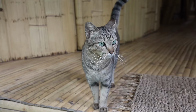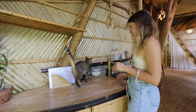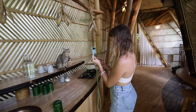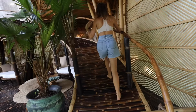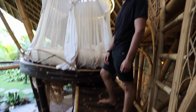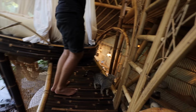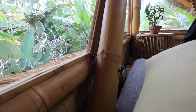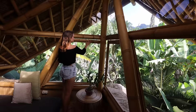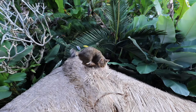This cat lives here. His name is Kiki. Kiki is the owner of this place. This path leads to the bed. It seems like the night we will spend here is with the cat. Oh, I can't imagine that this cat can climb like this. I think the main idea of this villa was to build something similar to a cat's house, but for people.